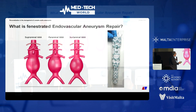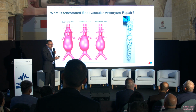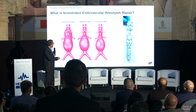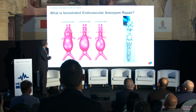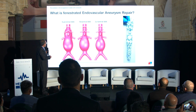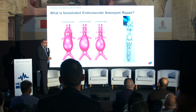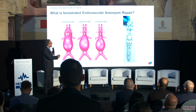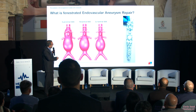So where does the problem happen? The problem is that not all aneurysms are just below the renal arteries. So as you see here, you've got various shapes of aneurysms, and if you had to put a stent across these, you'd cover these branches. And that's a problem, because here you've got branches going to the liver, spleen, bowel, kidneys, important organs which are essential to life. So what you do in this case, you make a stent that has special holes to cover the aneurysm and allow perfusion to these arteries.